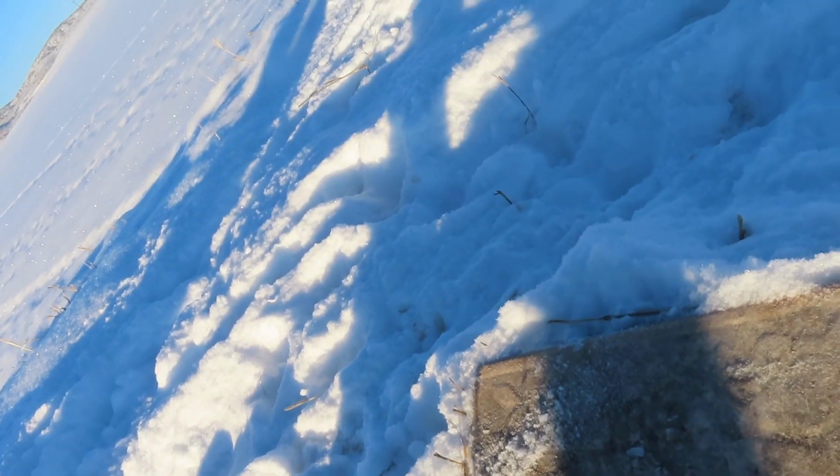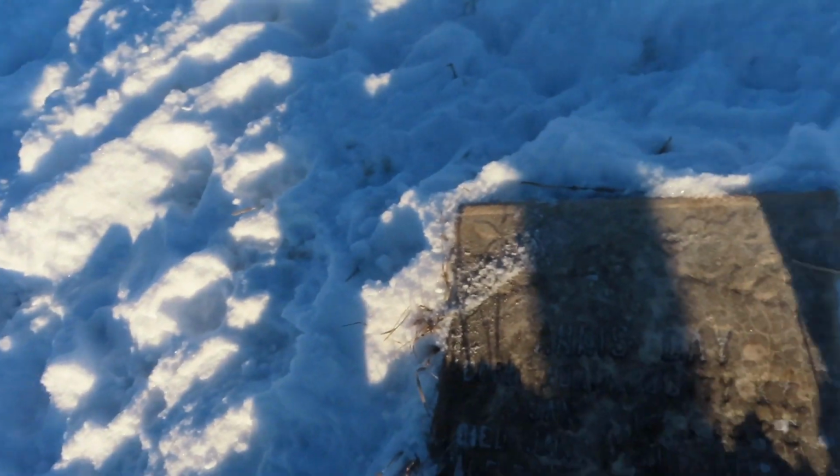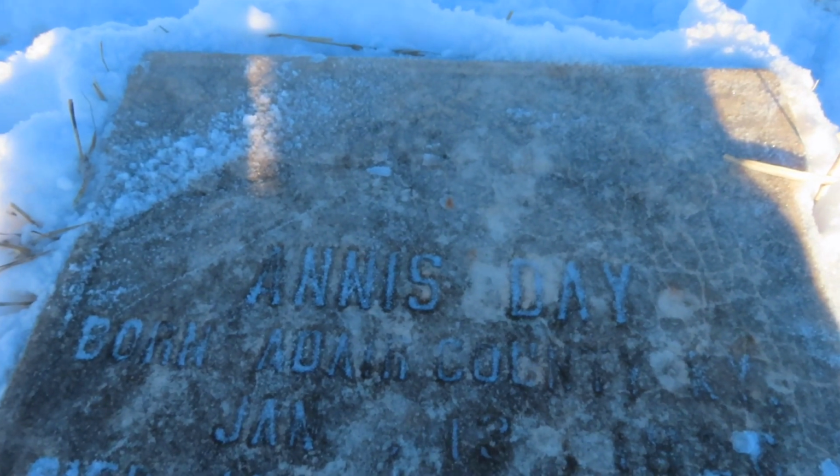Alright, let's see if I can sweep it back off. Every year I've lived here, I've said I was going to buy decorative fencing and put it up around this grave, and I have yet to do it. Okay, does that help? Maybe. I left some snow in there, so maybe you could see. Alright, here it is. There we go. Now we've got it.